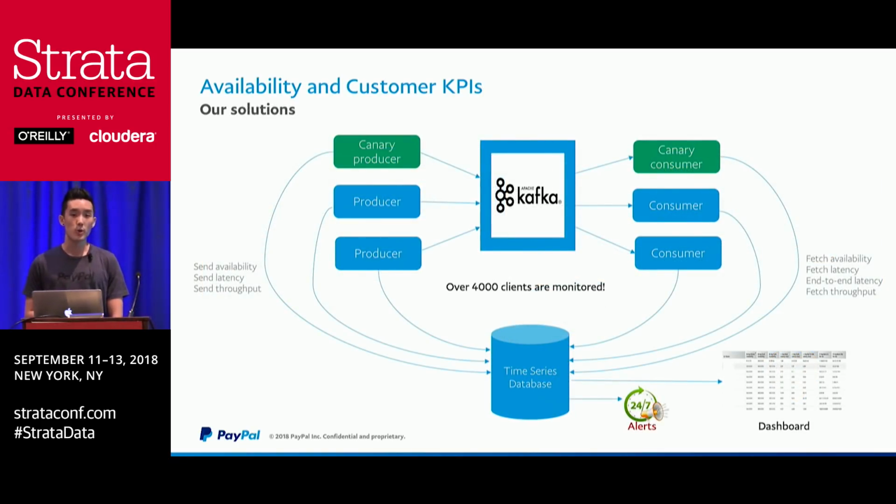First thing we did was we created a canary application that periodically sends and receives heartbeat messages to all of our Kafka clusters. So this canary application serves as sort of a baseline or a sanity test application in which if we notice something wrong with the canary application, then there's likely something wrong with the cluster that it's connected to. Second part of the solution was to create a monitoring interceptors library that gets attached to all of the clients to retrieve and publish client-side metrics.